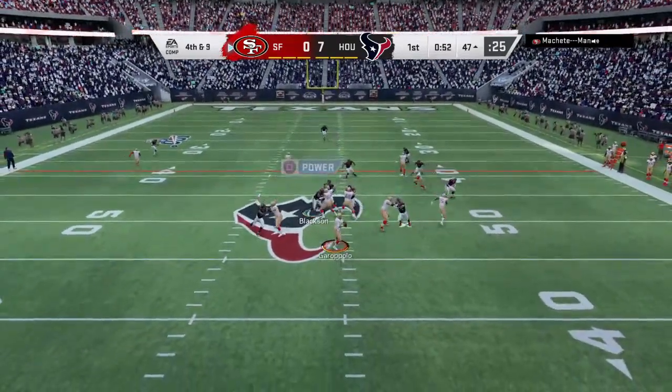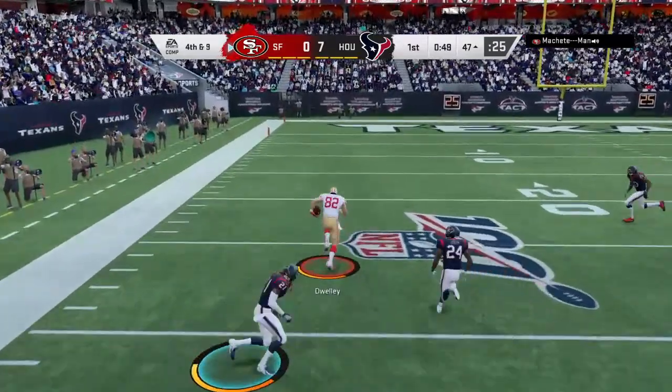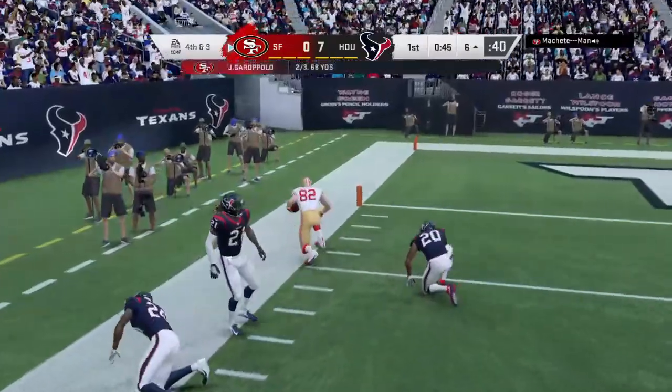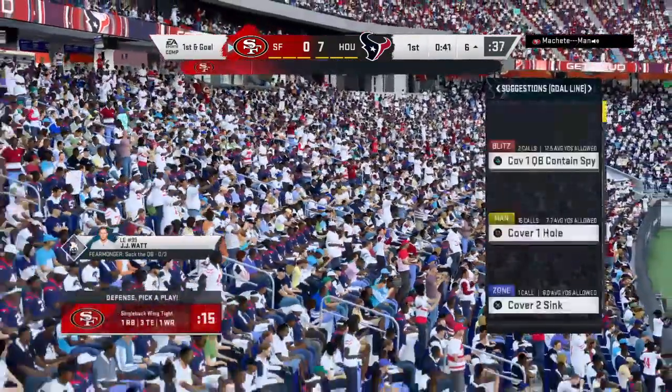J.J. Watt comes. It's Garoppolo. No pressure. And this time he's got the hookup. It's complete. Nice pass. And they do finally get him, but he makes it all the way to the 6. It's going to get tight on the goal line right here.